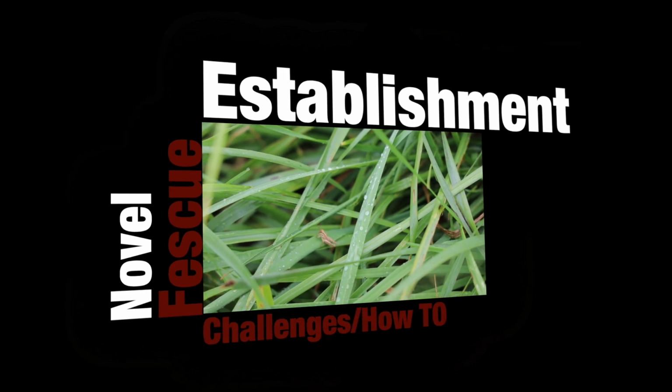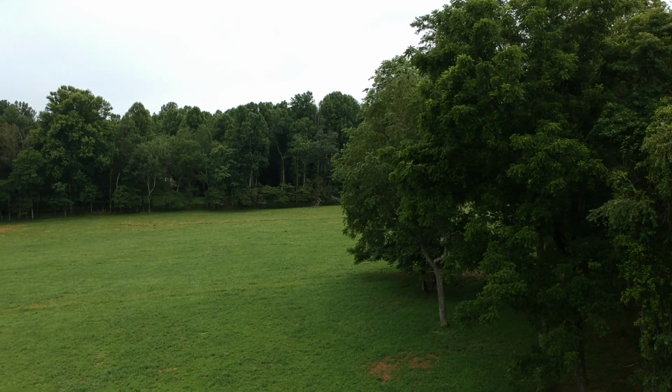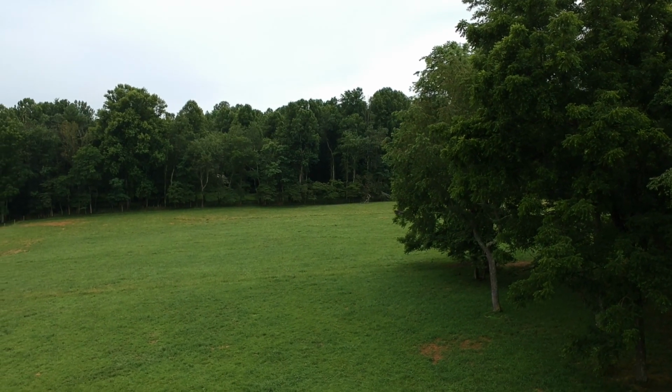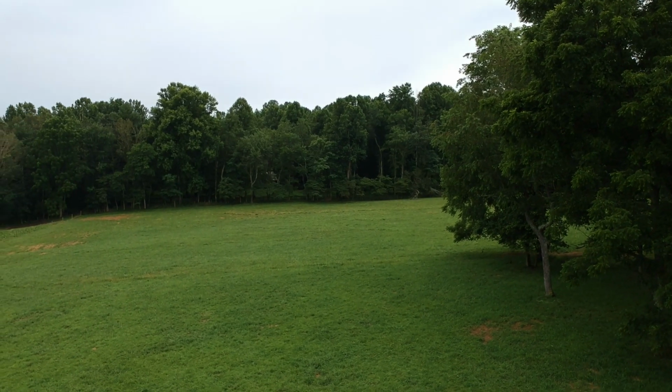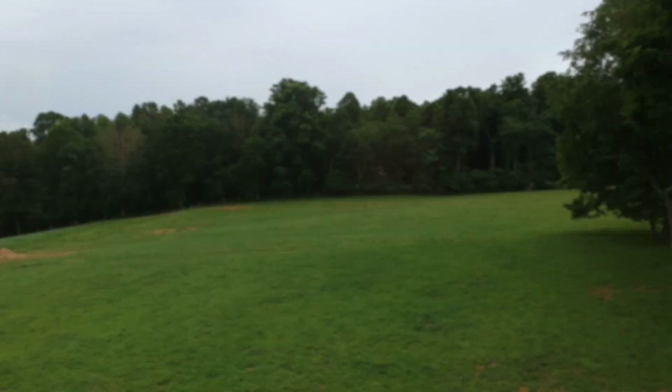I would say overall our establishment has gone fairly well. We have a pretty good stand of novel endophyte, and watching our calves graze on it this year really has convinced us that it's a better grass for them. The other big challenge that we've had has been residue management.